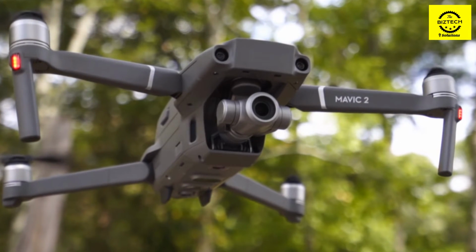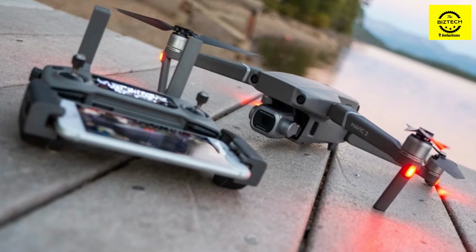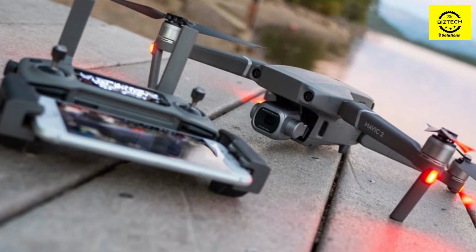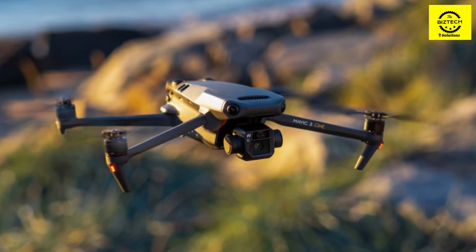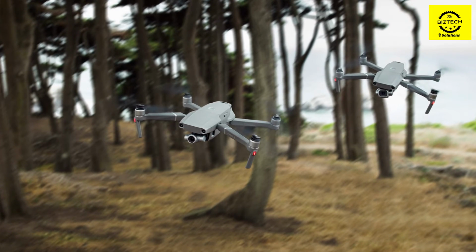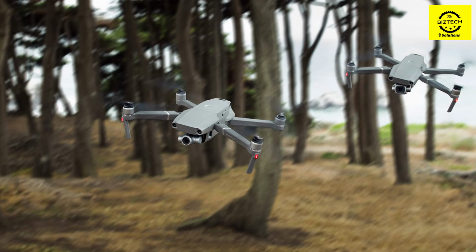Even if you're only interested in taking close-up photographs of subjects such as people, the quality of the optical zoom makes it a worthwhile consideration if you want to keep the safe and legal distance of 50 meters between you and the subject. However, because of the smaller 12MP sensor and fixed f/2.8 aperture, image quality isn't quite up to par with the Mavic 2 Pro, but photos and movies are still more than adequate for professional use.